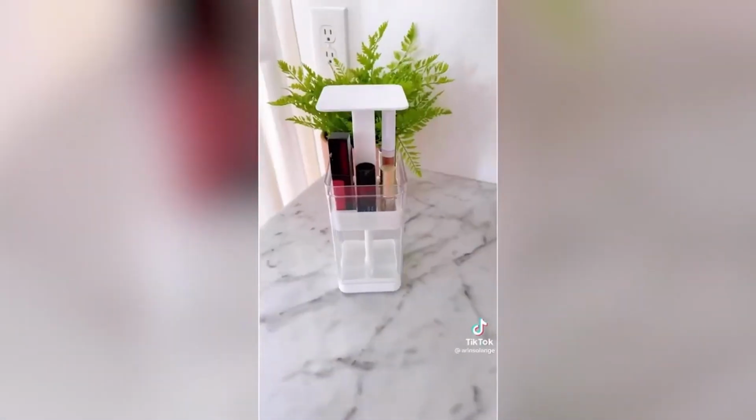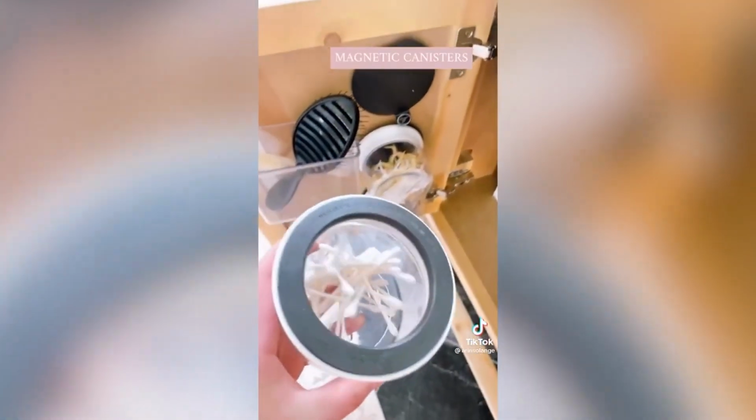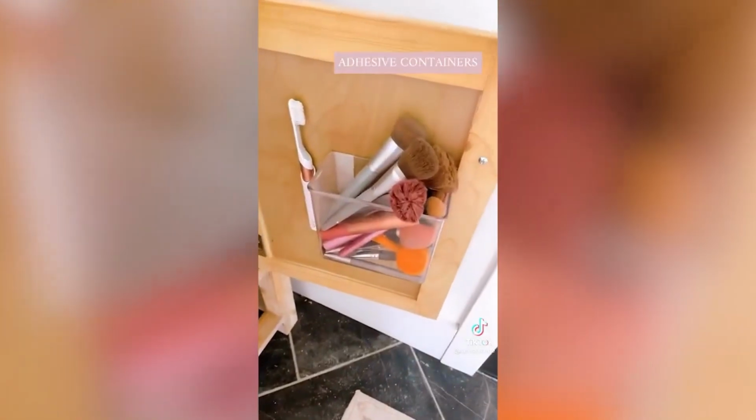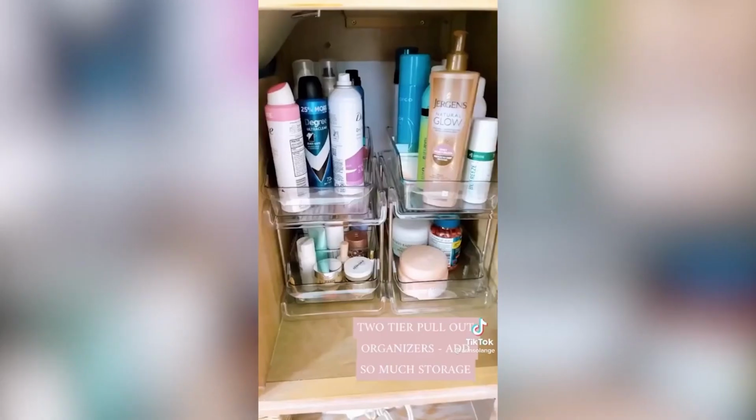Easily stack these up inside of a cabinet. I love utilizing the inside of my cabinet doors for storage, and these magnetic canisters with adhesive lids to the cabinet doors are awesome. I also love these for my makeup brushes and hair brushes. This Hot Tools container with an added drawer for storage.